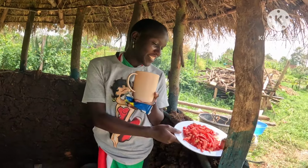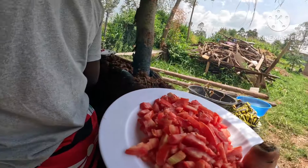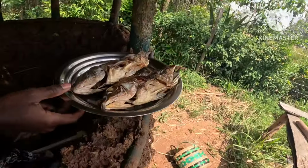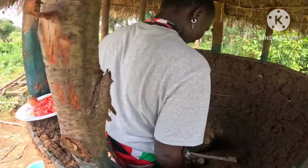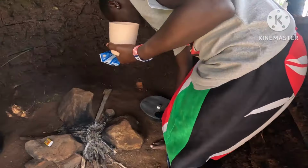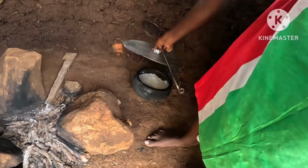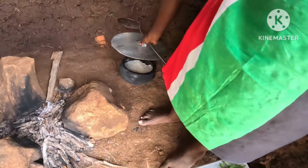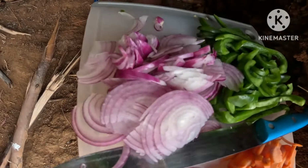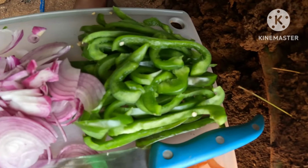Yeah, there are some tomatoes here, and some fish. Some nice fish, guys. And then also some rice. It's here, already it has cooked, yeah? And then some nice ingredients, these carrots, onions, and bell pepper. So I'm happy at least this structure came up.